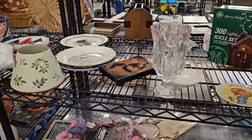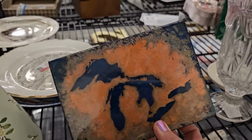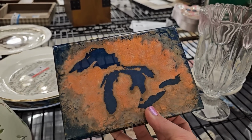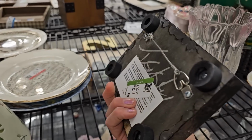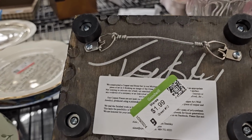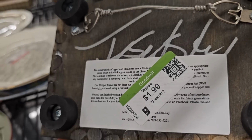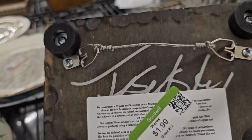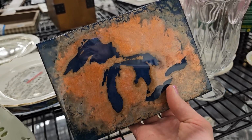This looks like an artisan piece, either enamel or acid on copper. What a gorgeous glossy finish. Let's turn it over and see if it's signed. Well, it's definitely signed Tesolsky. I have a feeling that this is a really great find. It hangs, or you can use it as a trivet. It is gorgeous.